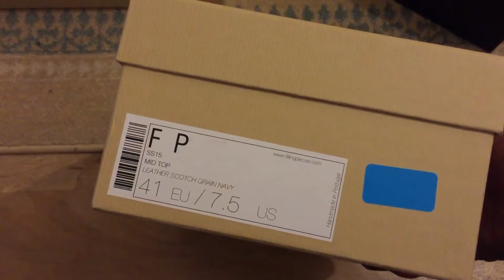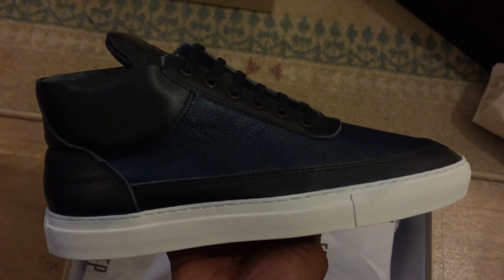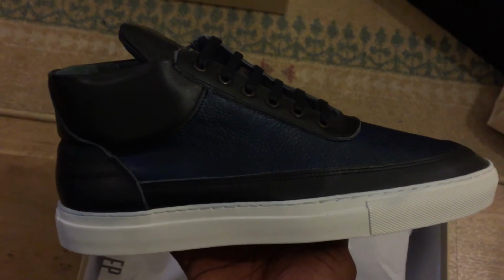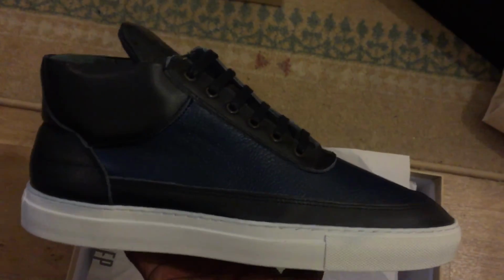And then the last pair is these. So, mid-top leather scotch grain navy. Now, these are quite cool as well. All right, let's have a look. Yeah. So those are them. Again, probably retailing at about just south of £200. Did not pay no weight.